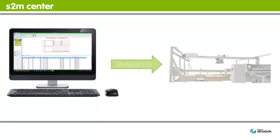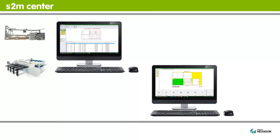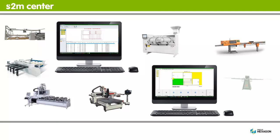In 2015, we started outputting directly to material handling systems. And within the last year, we have added several material handling system partners. In 2017, we are bringing all of this together with our new workflow functionality in S2M Center version 10.